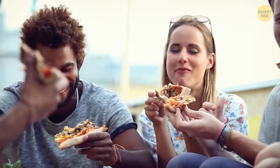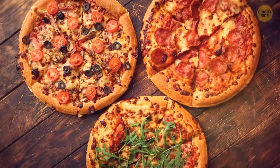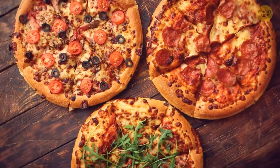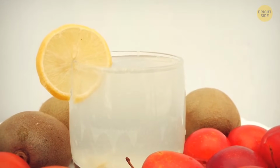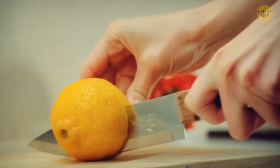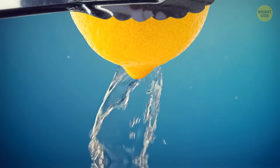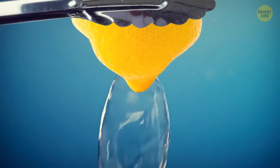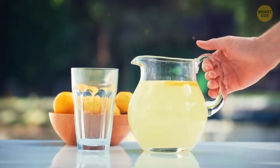To manage the huge demand for this delicious dish, around 17% of all restaurants in the U.S. are pizzerias. Finally, there's a way to make lemon juice without the seeds getting into your beverage. Try cutting the fruit in two and squeezing it with a pair of kitchen tongs. The pointed end of the lemon should be facing down. The juice will flow down, but the seeds will remain inside the lemon. Ooh, lemonade. It goes well with pizza.